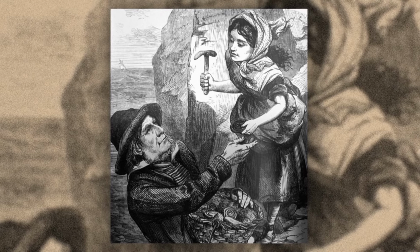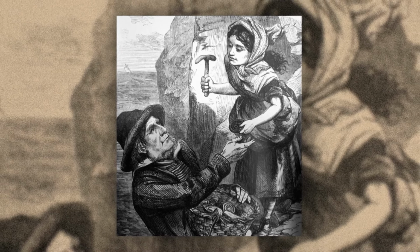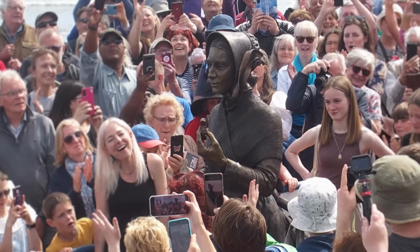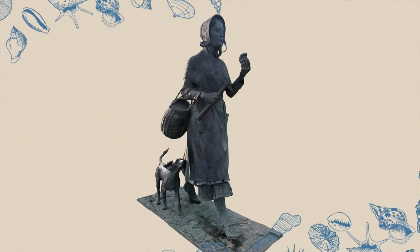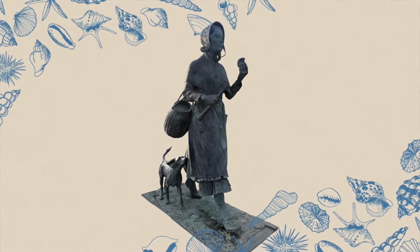Still, for many years, Mary Anning wasn't well known, except as the girl who sold seashells by the seashore. Today, she's seen as one of the most important paleontologists ever, and her lifelong quest for knowledge is an inspiration for those who search for answers in the world around them.